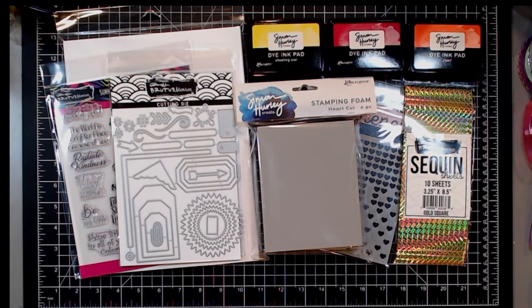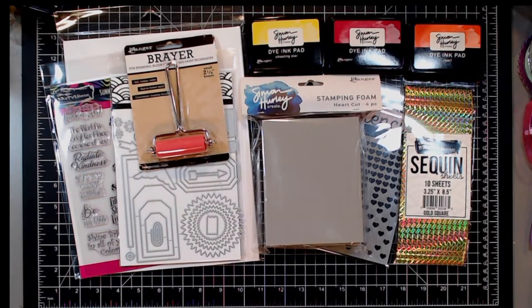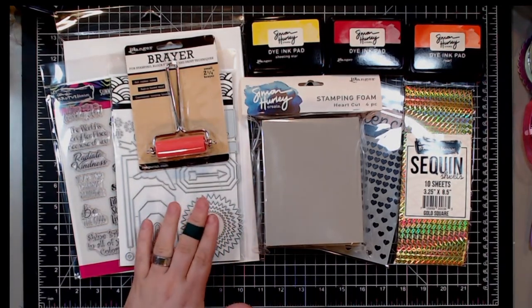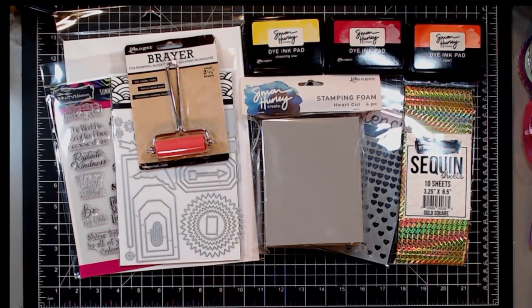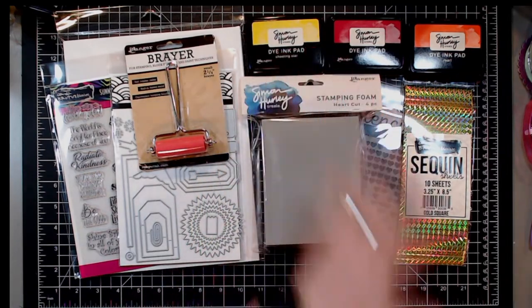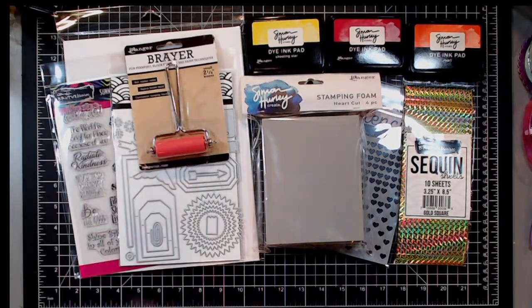And then last but certainly not least, you are going to receive a small brayer from Ranger. Now, the brayer will be excellent to help you to add your color to your block. And when you add color to your block, I'm going to go straight ink to block, because it's a little bit easier for me because I love to add a lot of ink, but the brayer may very well be much easier for you, okay?